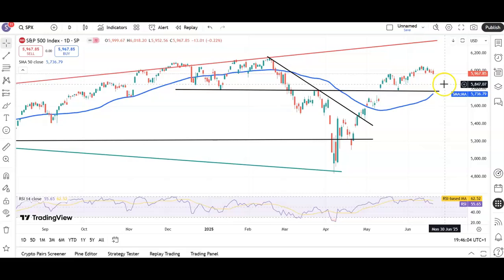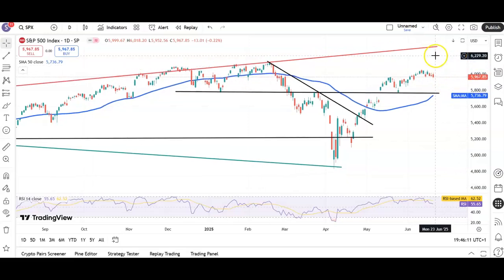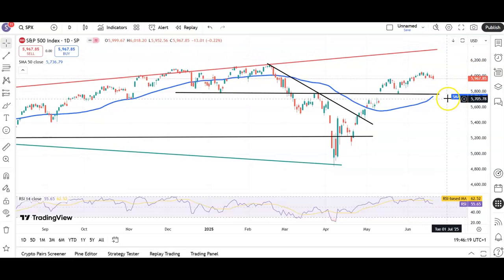End of day close back above 59.70, or perhaps more safely 6,000, and we could be looking up to the top of the broadening triangle from the spring of last year as high as 63.20. But at the moment, obviously, it looks as though there needs to be a test of support, and probably 57.70 is something that can't be ruled out.